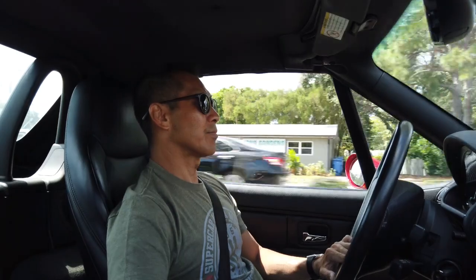It makes it really responsive. It makes it really just lively. The suspension is stock. It still handles really well. Don't get me wrong, there's some body lean when you hit a turn, but there's only a little bit. It's like a Miata that you would basically soup up and wish it had 300 horsepower.